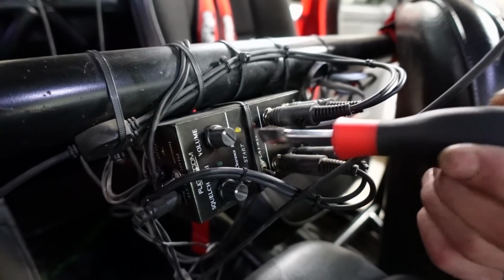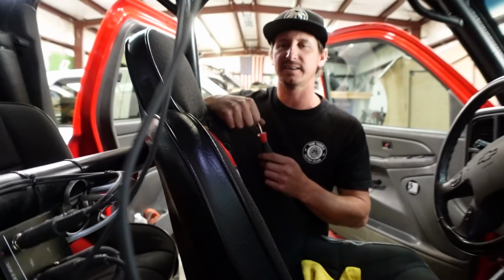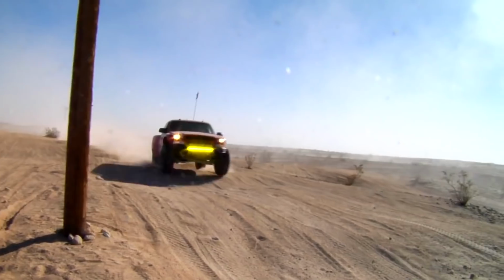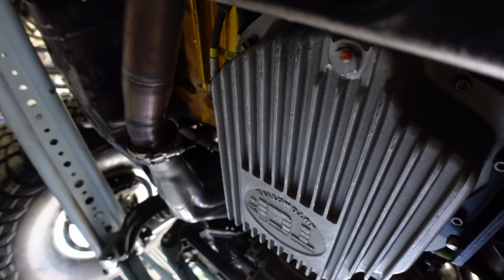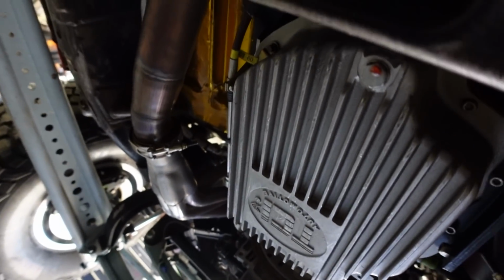I bought this, I think I got it on eBay. It's like 160 bucks. No way. Yeah. They're kind of cheesy long tube headers. I should have built a set, but I was being lazy.